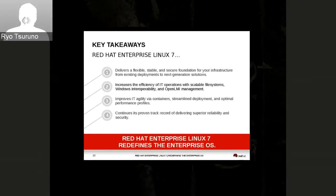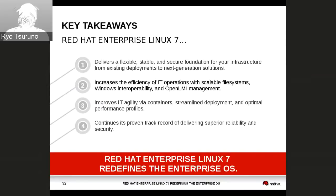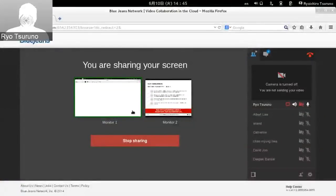What I want to do here, I have 15 more minutes, maybe 10 minutes. I want to give you a bit of an idea how, if you are an SA and you're talking to a customer, what are the new features in RHEL 7? If you don't have time to present the whole presentation to the customers, maybe what you can do is a whiteboard.